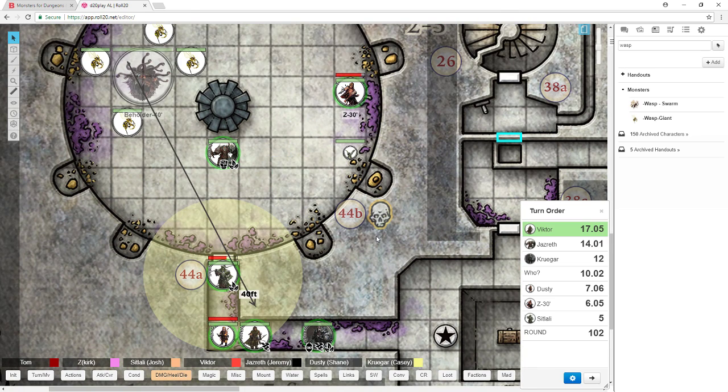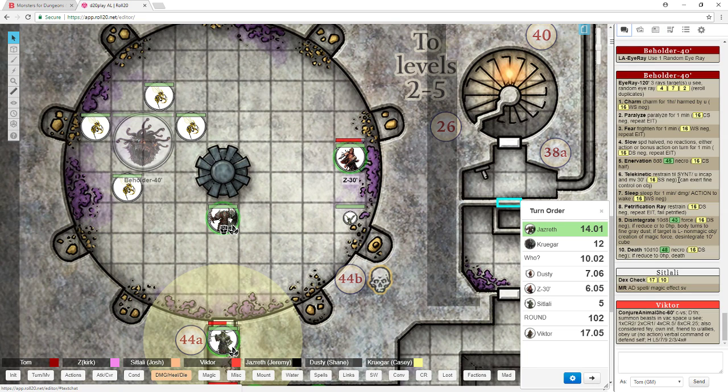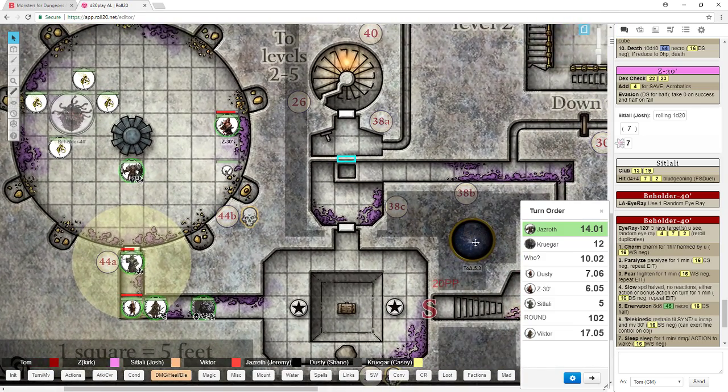I'm gonna stay right there for now. Okay. Victor's done. Jazareth, your turn. So you are stuck right on this metal sphere. Yep. So first thing I'm going to try to do is beat on the metal sphere. What you got with your staff? Go for it. Yep.